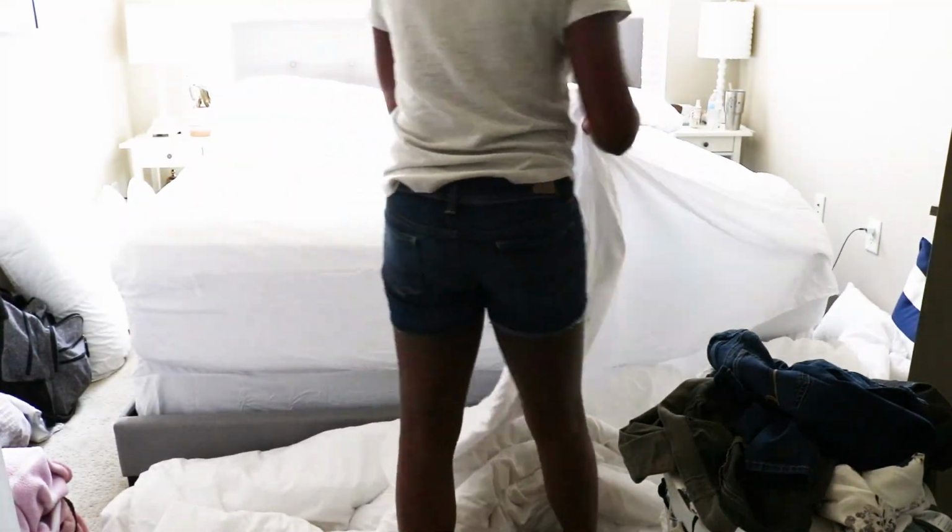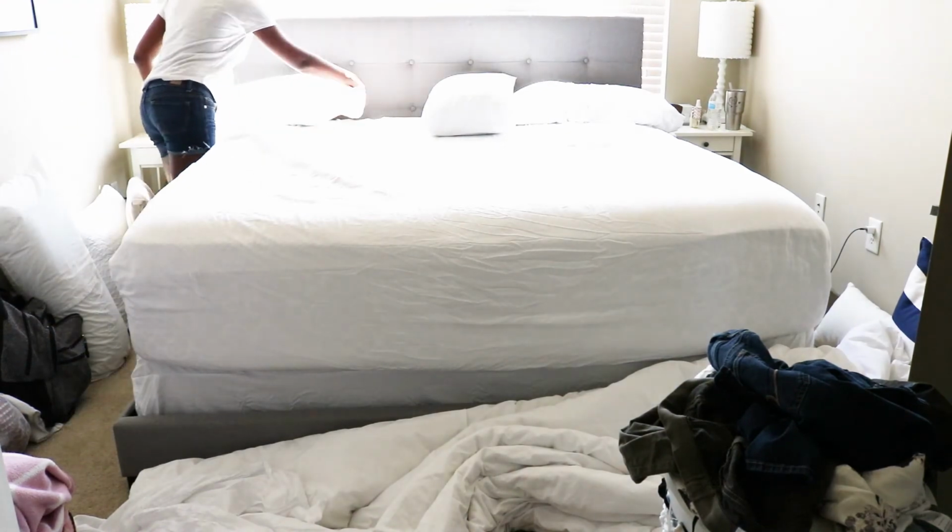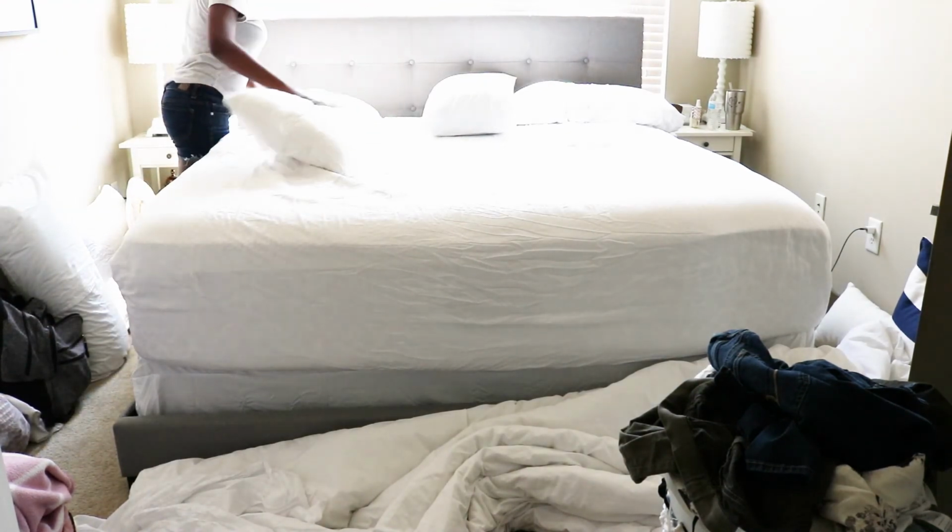Next, I'm moving on to my bed. Quinn and I like to change our sheets weekly, so I'm just changing to our other set of sheets, and I normally wash the duvet every 2 weeks or so.